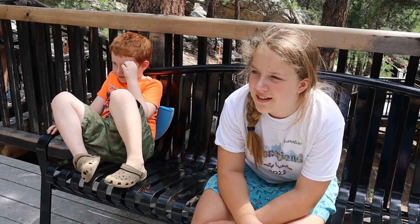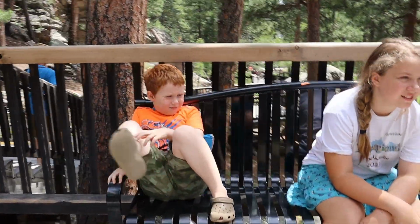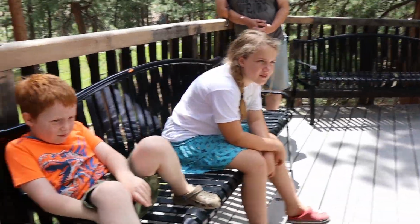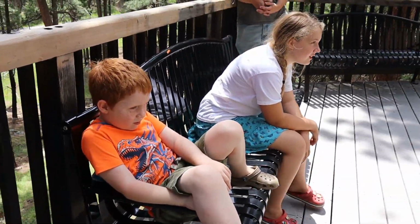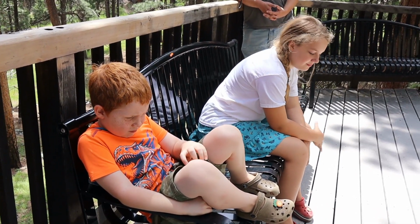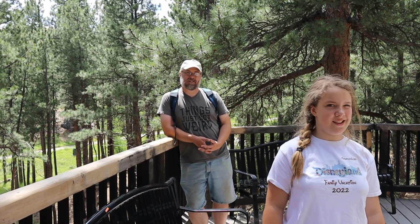The truck would fit on this platform, but not the RV. That's not exactly what I meant. Yeah, I know. We were talking about bringing the RV up here. And homeschooling. Because this is kind of homeschooling. Doing all the education stuff. It's kind of fun. Do you feel edumacated?